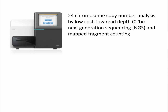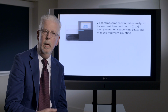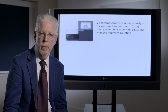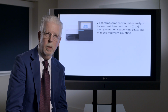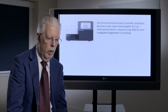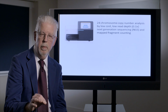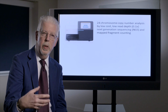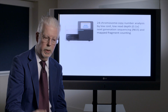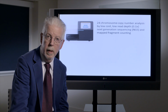However, already many labs are now moving on to the new technology, and the rapid advances in next-generation sequencing, I believe, over the next years are going to move us into quite new territory. And so already there are protocols available to do 24 chromosome copy number analysis using the advances in next-generation sequencing, and I'm just going to go through that in principle here.